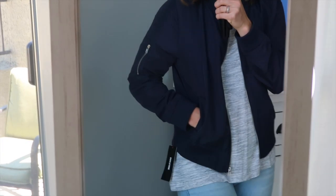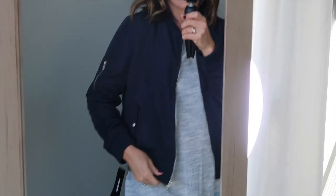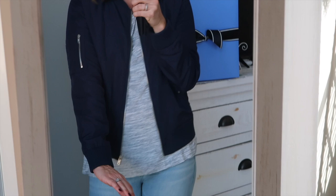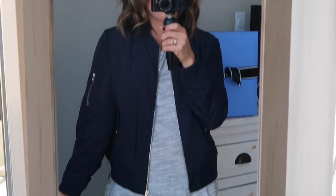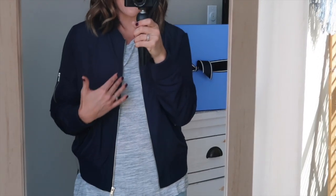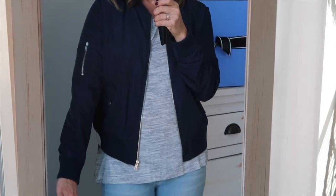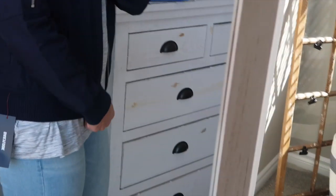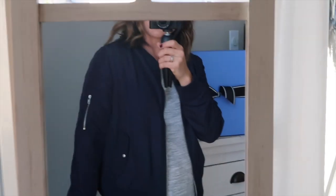I just feel like having bomber jackets like this is so versatile and you can wear it so many ways. I really love it too, and it fits like a glove. I'm shocked that everything fits so well because I can't even order everything offline and have it fit. So entering in those measurements really does help when you're online shopping, but it's got such cute detailing and it's amazing quality. So let me know, should I keep the bomber jacket?